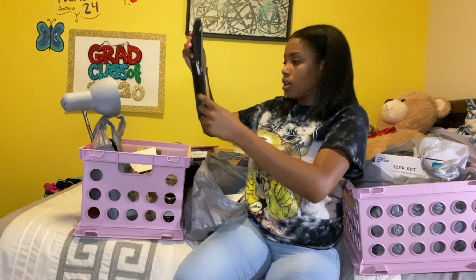Okay, I actually got all this stuff from Walmart that I have in right here, and the vacuum, the two pillows. All of that, all of this stuff right here that's on my bed is from Walmart. So let's get into it.